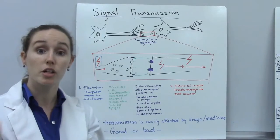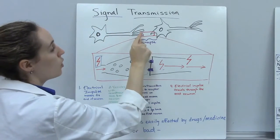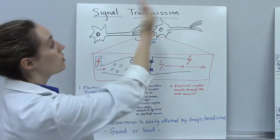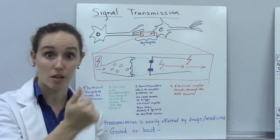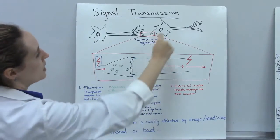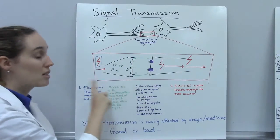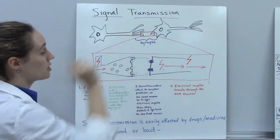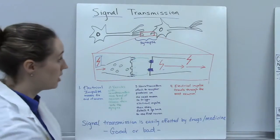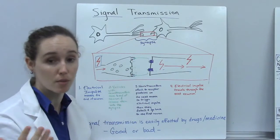So messages are going to travel down the axon of a neuron and go from the axon terminal of one cell to the dendrites of the next cell. Let's look even closer at how that happens. So imagine we take this red box and we blow it up. This represents the axon terminal of this cell, and this is the dendrite of the next one. Here is the space between the two cells, the synapse.